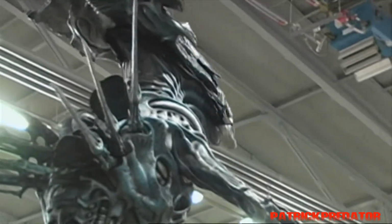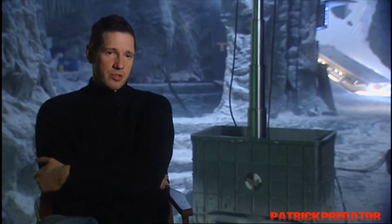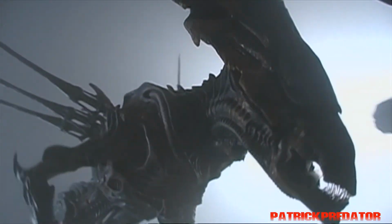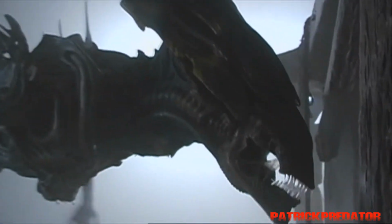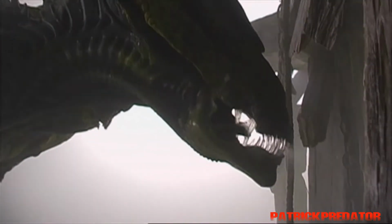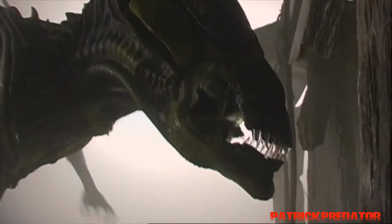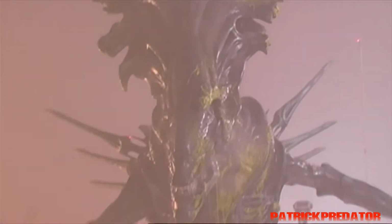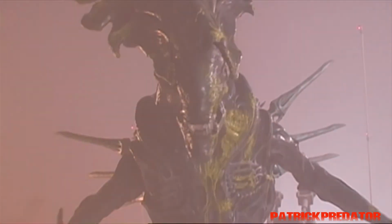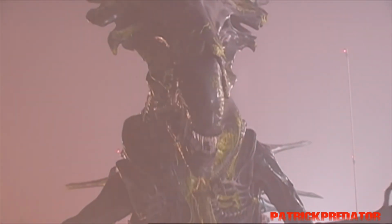I think the Alien Queen is probably the most sophisticated animatronic that's ever been built. It has double the points of movement that the T-Rex in Jurassic Park has. And it cost a lot of money, and it weighs a ton as well. It's very difficult to move around, very difficult to work with. When you're working with the Alien Queen, you're going to get two or three setups a day. So it's quite laborious, but you get some fantastic looking stuff.